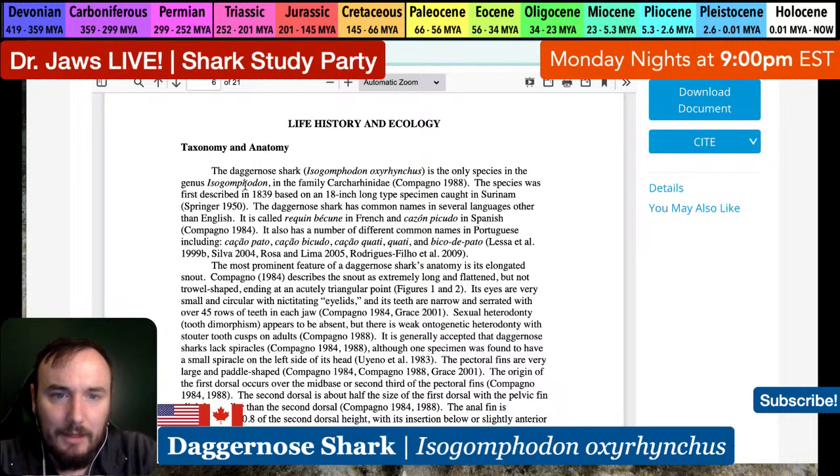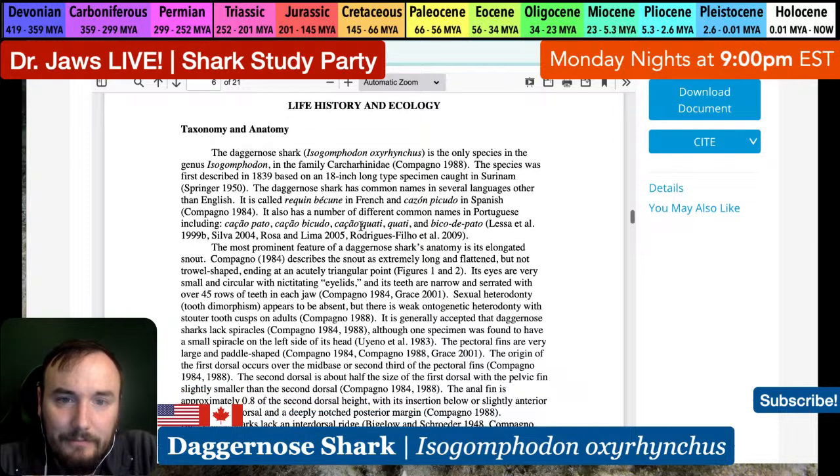Okay, here we go. So 2015, Mad Max Fury Road year. This is still considered Isogomphodon. So the daggernose shark is the only species in the genus Isogomphodon in the family Carcharodontidae. The species was first described in 1839 based on an 18-inch long type specimen caught in Suriname.